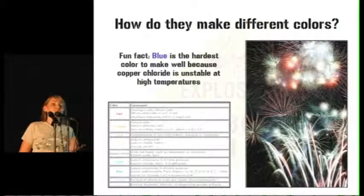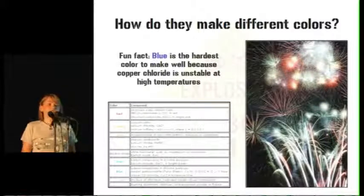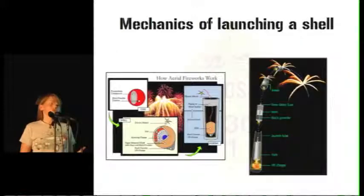So different chemicals make different colors. Like strontium is red and calcium is orange, but the hardest one to make is blue because calcium chloride is really unstable at high temperatures. So you can't get a really pretty blue color with other colors.